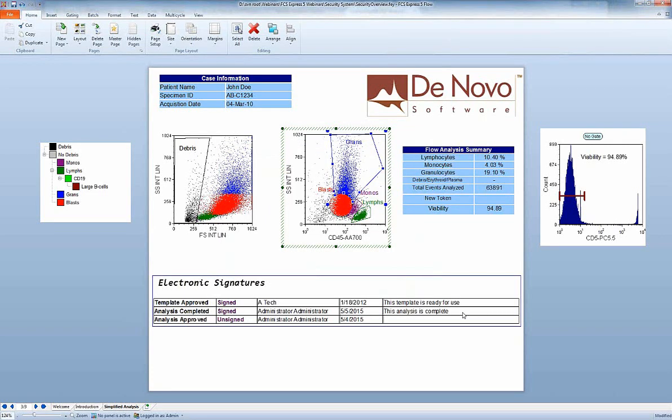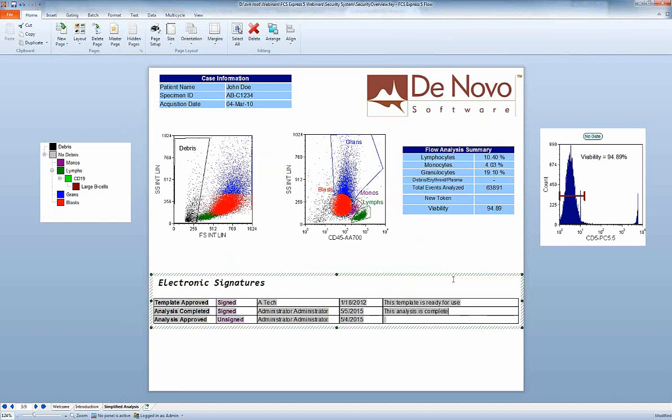If you were noticing below, the text in this text box changed. This had been blank before, and the analysis complete used to say unsigned, and now it says signed. These are tokens that tell you what the state of the signatures are. You can use this to see at a glance where your layout is in production and in usage. You can see what time it was signed at, and you can see what comment someone added when they signed it.